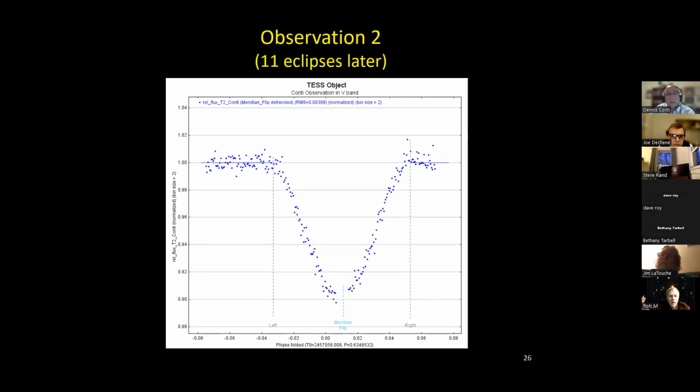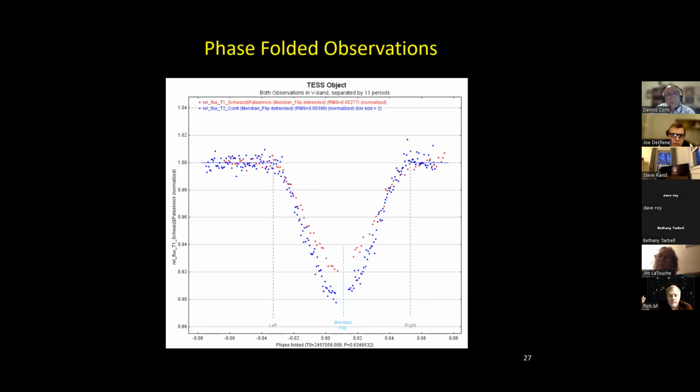I took the light curve again, with the same filter, and if I put them on top of each other, you see that they're alternating in depth. And this sort of nailed the fact that this is an eclipsing binary versus an exoplanet transit. So we wrote that off as a false positive.